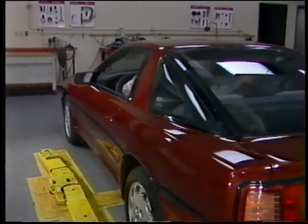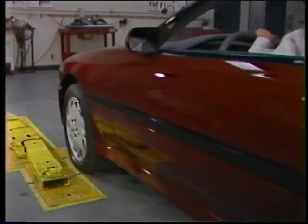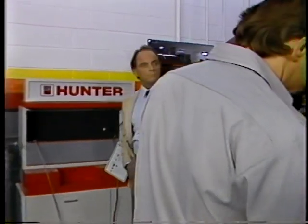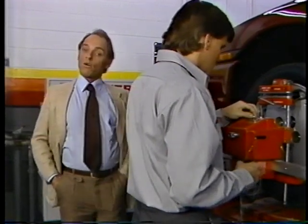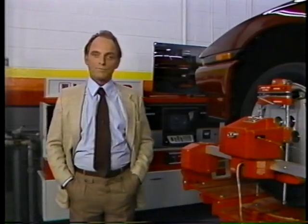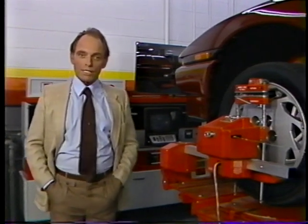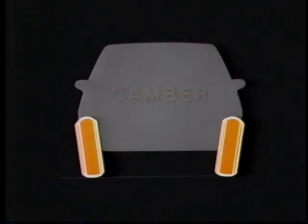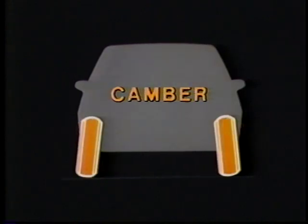Now let's take a walk over to the alignment rack. Alignment is more important than ever to get the most out of such a sophisticated suspension. On this car, camber and toe can be adjusted on the rear wheels as well as on the front. Let's take a minute to review caster and camber. Camber is how far off the wheel is from vertical. Ordinarily, the suspension is designed to provide positive camber, the tops leaning outward. But on the new Supra, the camber is negative for both the front and rear wheels.